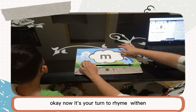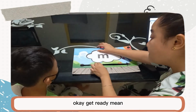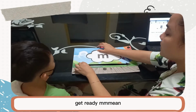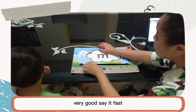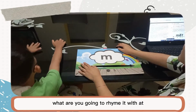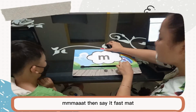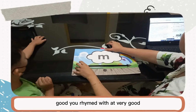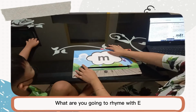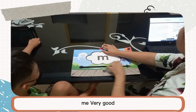Now, it's your turn to rhyme with in. Okay? Get ready? Mean. No, you have to say it slowly first, then say fast. Okay? One, two, three, get ready? Mean. Very good. Say it fast. Mean. Very good. Now, it's your turn to rhyme with at. What are you going to rhyme it with? At. Okay. Now, you have to say it slowly. Map. Then say it fast. Map. Very good. You rhymed with? At. Very good. Now, it's your turn to rhyme with E. What are you going to rhyme it with? E. Okay. Say it slowly. Me. And then say it fast. Me. Very good.